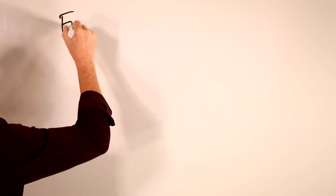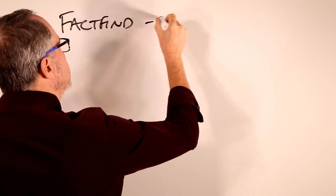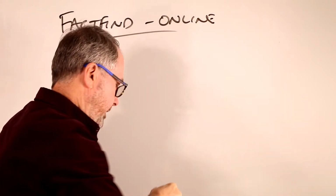What I want to talk about now, though, is the subject of fact-finding. So we're talking about fact-finding. What I'm talking about is how do you fact-find? Now, I'm not talking about the general fact-finding. We know how to do that as mortgage advisors. But how do you fact-find online is the key to this topic, really.